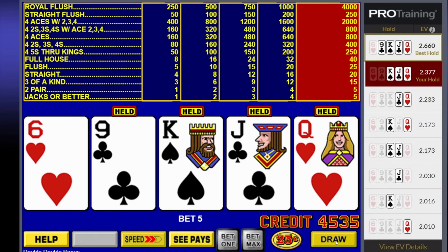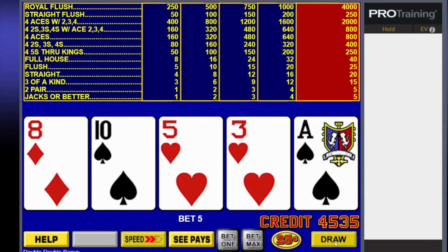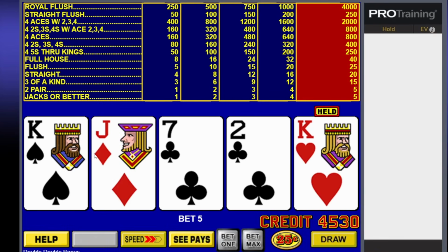We're going to go for the gut shot here. And close enough. Here we'll hold just the ace. Winning kings. Let's do that.